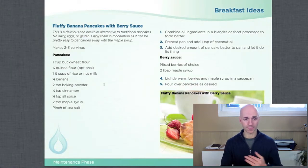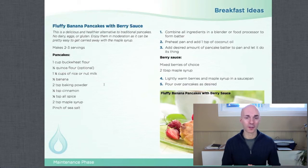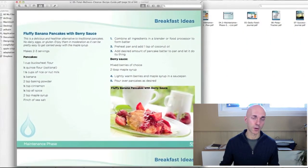1 cup of buckwheat flour, half a cup of quinoa flour, 1.5 cups of rice or nut milk, half a banana, 2 teaspoons of baking powder, half a teaspoon of cinnamon, 1/8 teaspoon allspice, and then 2 teaspoons of maple syrup. Other than the maple syrup, which is obviously a little bit higher on the sugar, you can't go wrong with that kind of recipe. It's really, really delicious. And that's just an example of the stuff you get with our program.